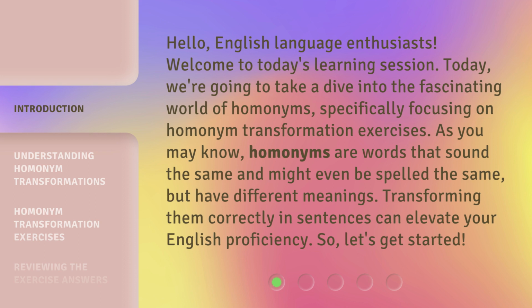Today, we're going to take a dive into the fascinating world of homonyms, specifically focusing on homonym transformation exercises. As you may know, homonyms are words that sound the same and might even be spelled the same, but have different meanings. Transforming them correctly in sentences can elevate your English proficiency. So, let's get started.